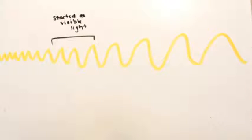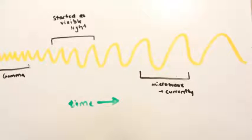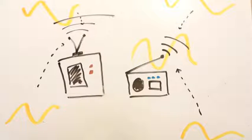But over the past 10 billion years or so, they got stretched out enormously due to the universe expanding. These photons have been propagating through the universe ever since the Big Bang as a very cold and diffuse photon gas in the microwave band. And it just so happens that antennas for older televisions and radio are sensitive to microwave frequencies.